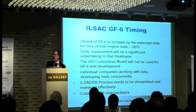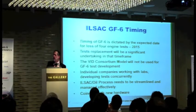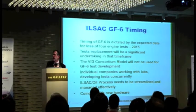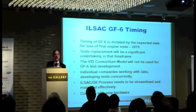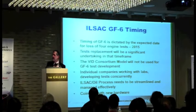Timing. The timing really for GF6 is dictated by the expected date of the loss of 4 engine testing, and that's in the 2015 time frame. Test replacements will be a significant undertaking in that time frame. Just replacing those 4 tests will take a considerable amount of time. However, if you go back through some of the earlier categories, you'll find out that GF3 actually had 5 new tests developed in it, so it's not without precedent to have that many tests developed.